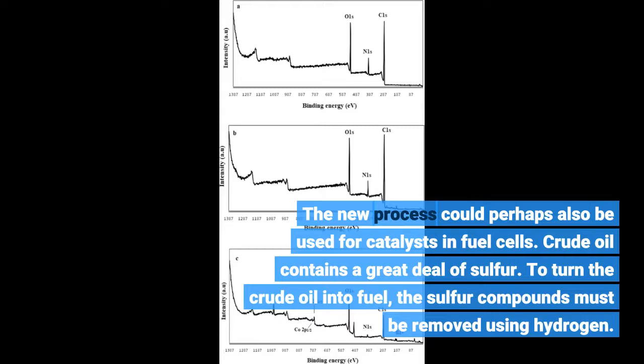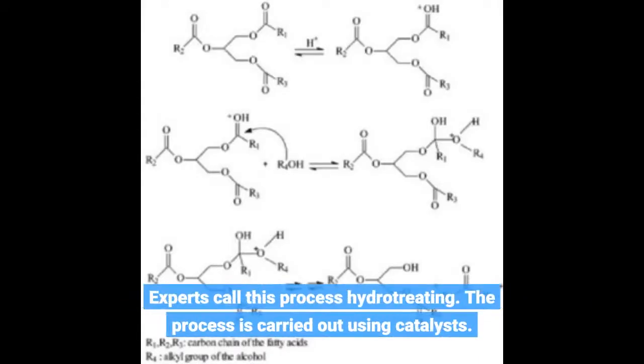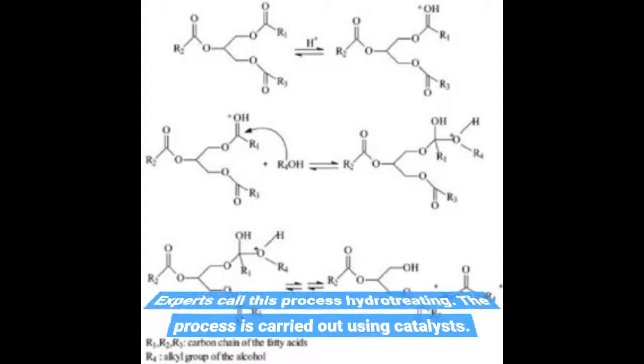Crude oil contains a great deal of sulfur. To turn the crude oil into fuel, the sulfur compounds must be removed using hydrogen. Experts call this process hydrotreating. The process is carried out using catalysts.